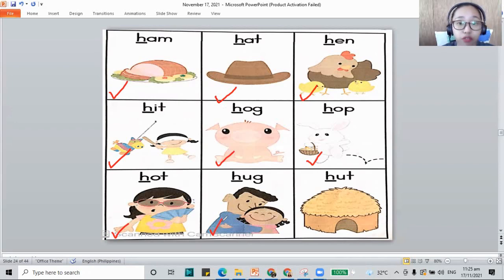You show your love for your mommy and daddy by hugging them. And we also have the hut. A hut is a small house, and sometimes you see it in the farms or in the far away places away from the city.